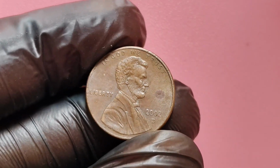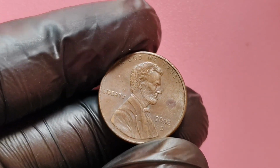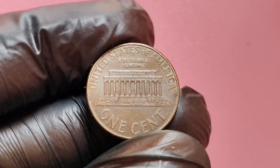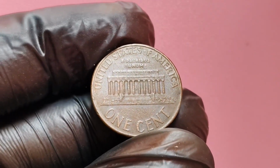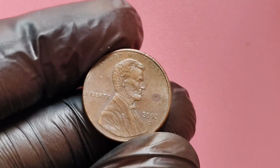First, let's talk about mint errors. Mint errors happen during the production process and can range from minor flaws to significant mistakes, creating unique and sometimes incredibly valuable coins. For the 2002 D penny, collectors look for specific types of errors that make it stand out.